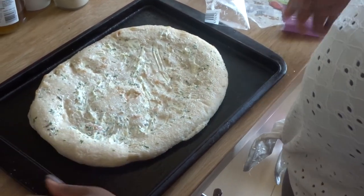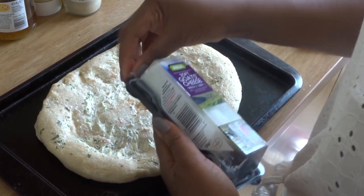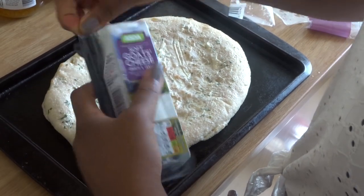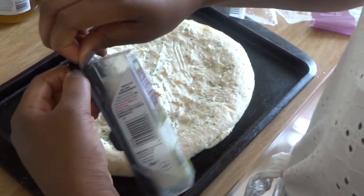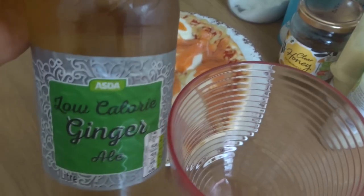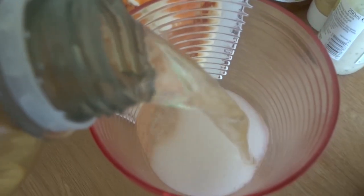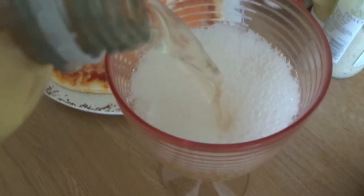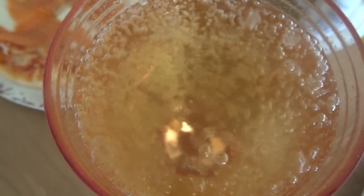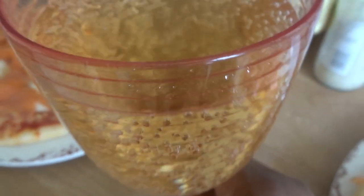So just popping this onto a baking tray. And now I'm just going to add some soft goat's cheese. It's great sometimes making this at home because you can add as much or take away as much ingredients as you want. So I'm just going to have this ginger ale. Yes, loving this drink. So cheers.